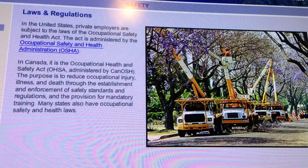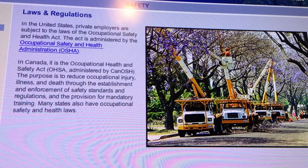In the United States, private employers are subject to the laws of the Occupational Safety and Health Act. The Act is administered by the Occupational Safety and Health Administration, OSHA. In Canada, it is the Occupational Health and Safety Act, OHSA, administered by CAN-OSH. The purpose is to reduce occupational injury, illness, and death through the establishment and enforcement of safety standards and regulations and the provision for mandatory training. Many states also have occupational safety and health laws.